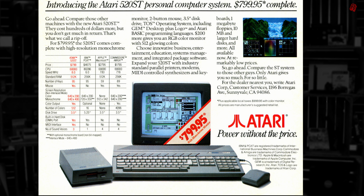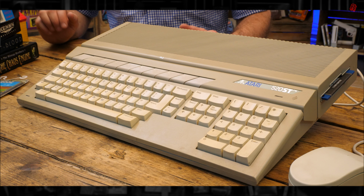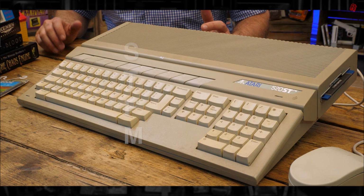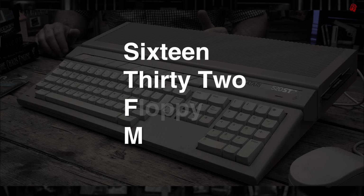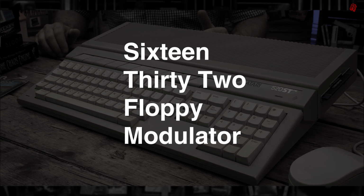This was closely followed by our 520 STFM, and I was intrigued as to what all of the letters in the name meant. It turns out that ST stands for 16/32, referencing the system's CPU. That's a Motorola 68000, which has a 16-bit external bus, so S for 16, and 32-bit internals, T for 32, ST. F stood for floppy because we now had the integrated floppy drive in the case, and M stood for modulator because a TV modulator was added, allowing you to use the RGB monitor output port or an RF output to tune your TV into.